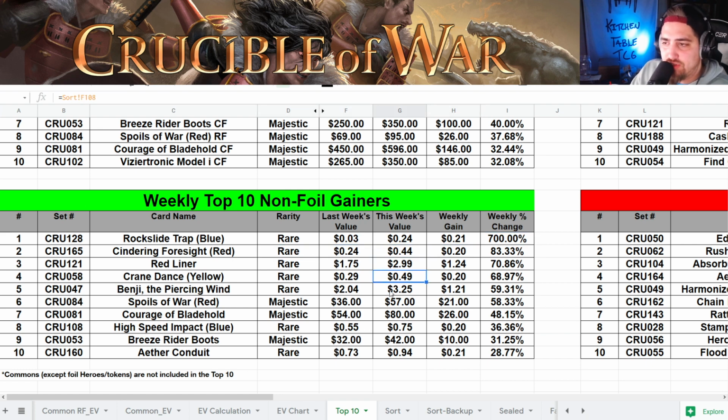And again, this is due to people who want to play the game and are now purchasing the cards because they know they're not going to buy a box. And that's why you're seeing cards like Benji and Redliner and Crane Dance and those cards kind of going up. And then also I think it's really interesting to see Spoils of War and Courage of Bladehold here, because again, I think a lot of people are starting to play warrior decks again as the meta kind of shifts. And so those cards are getting bought and used. So Breeze Rider Boots has also made this list for the non-foils.